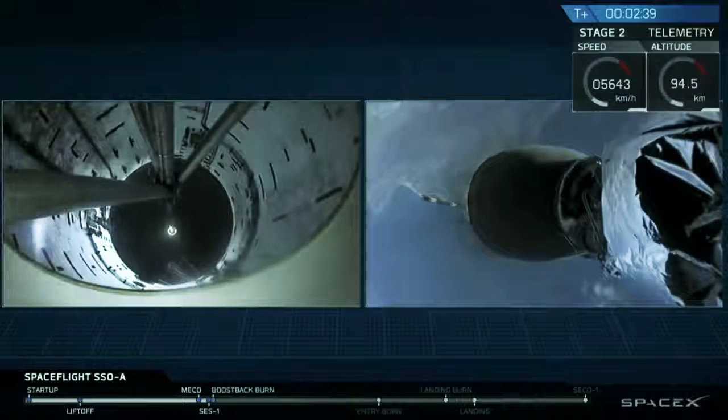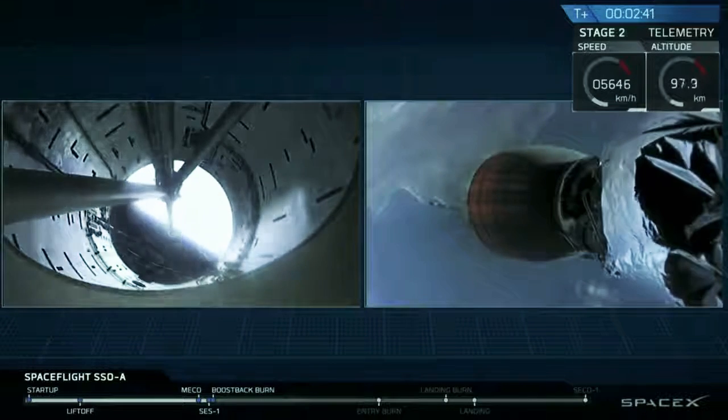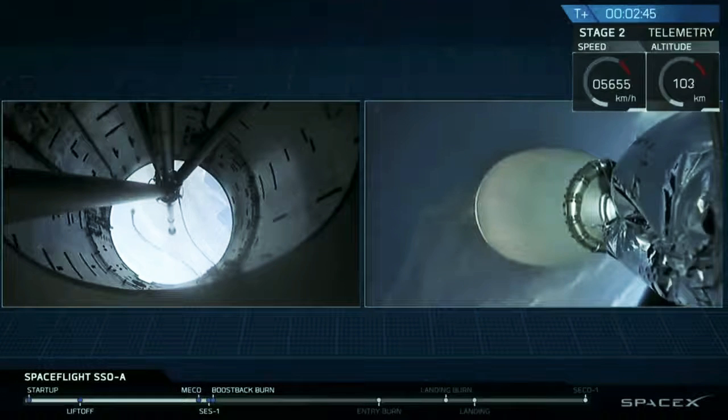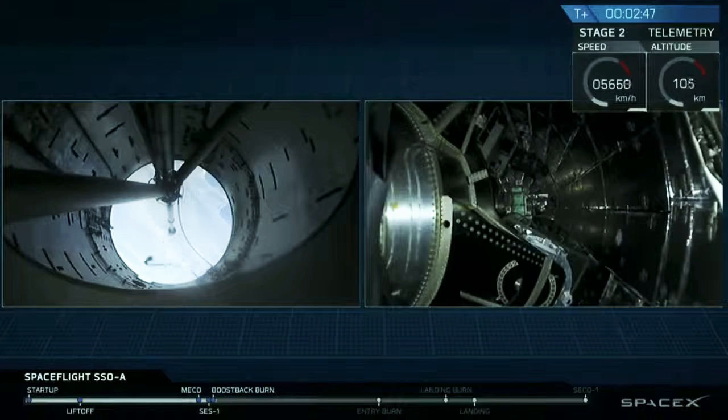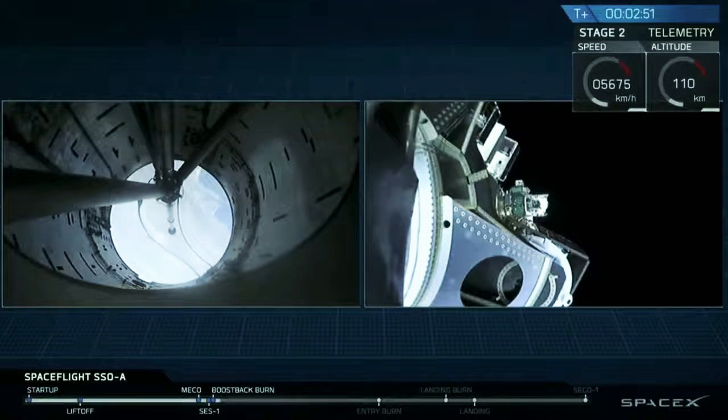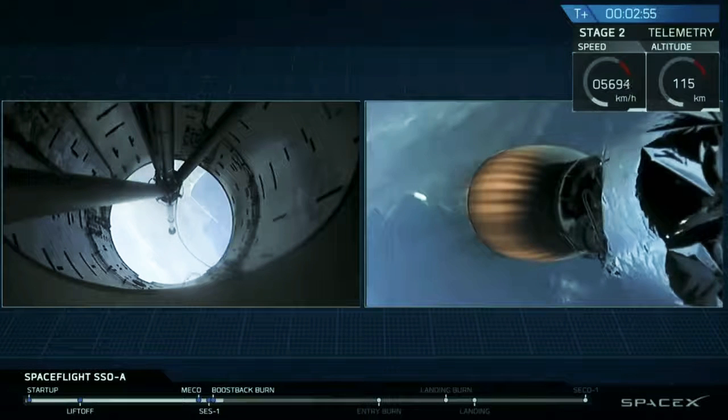And as you just saw, we had a successful main engine cutoff, stage separation, as well as ignition of that second stage engine. And there goes that fairing. And there you can see all 64 of those satellites on stage 2 headed to sun-synchronous orbit.